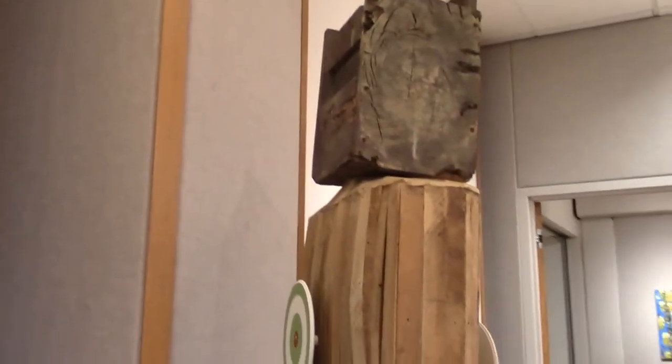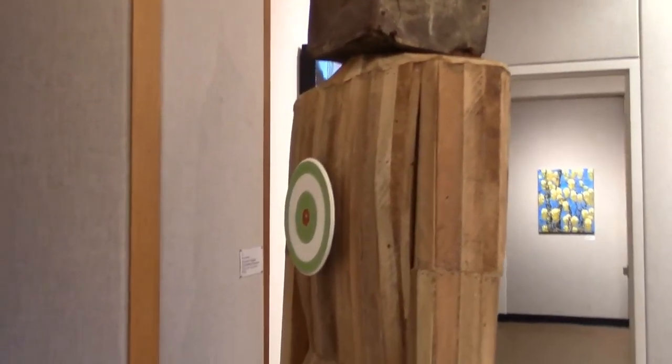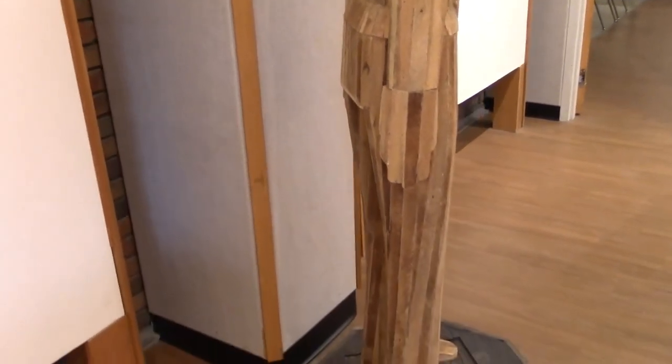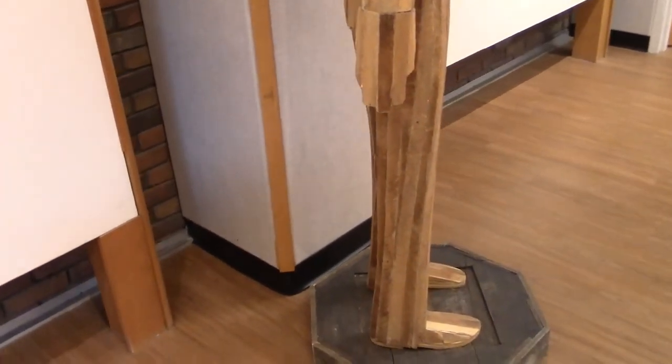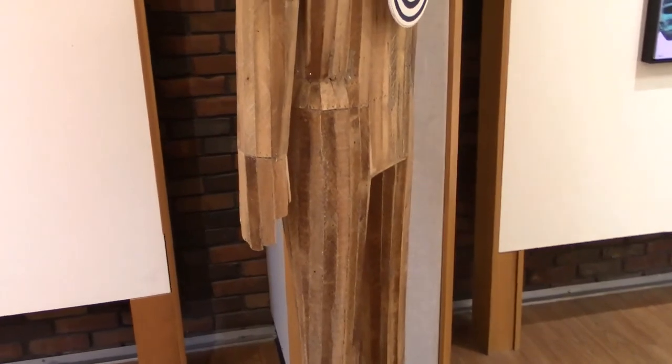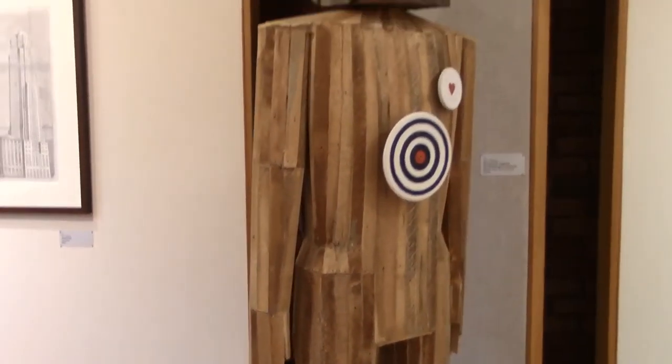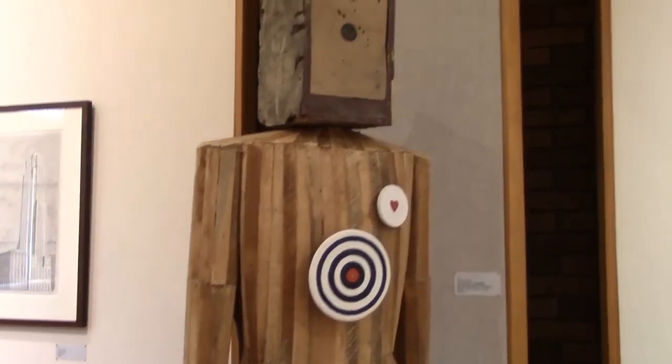So this is a sculpture by Ken Hetzel called Everyone is Targeted by Something or Someone. These are actually lathe strips, I think he said. They're about 100 years old. And the thing is, because they were so old and brittle, he could only bend and shape them so far, so he created this figure. It has the targets on the front and the back.